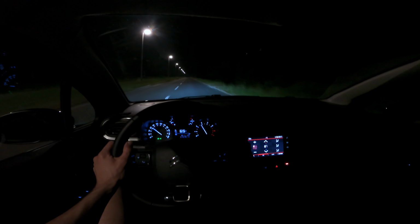So you can see the LED headlights. I need to manually turn on the long beam. It's pretty solid. It doesn't have that matrix lights, that sharp line where the end is, but it is very good, so no worries.